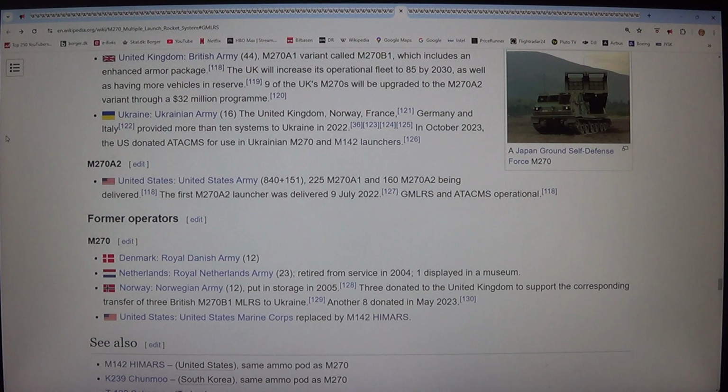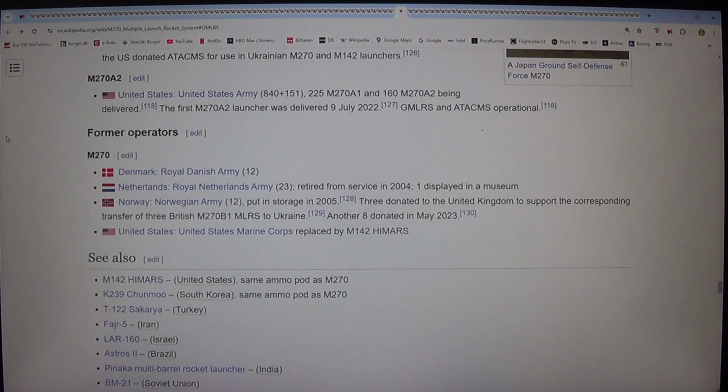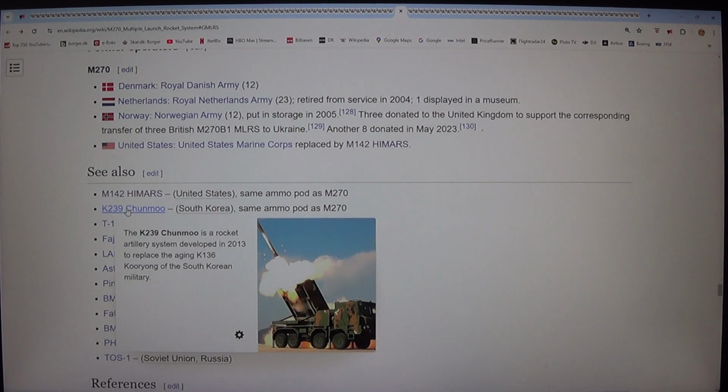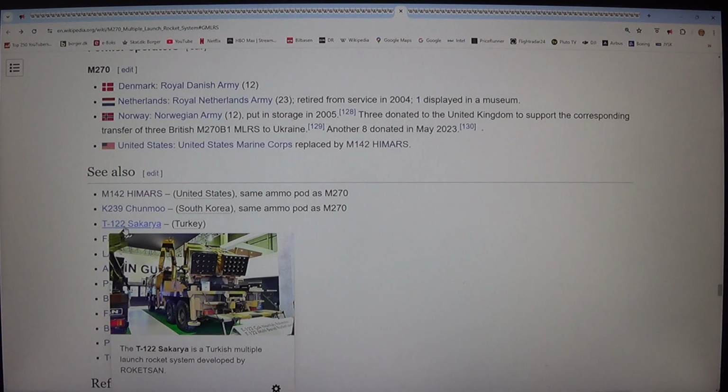M270. 1. Denmark, Royal Danish Army, 12. 2. Netherlands, Royal Netherlands Army, 23, retired from service in 2004, 1 displayed in a museum. 3. Norway, Norwegian Army, 12, put in storage in 2005. 3 donated to the United Kingdom to support the corresponding transfer of 3 British M270B1 MLRS to Ukraine. Another 8 donated in May 2023. 4. United States Marine Corps, replaced by M142 HIMARS.